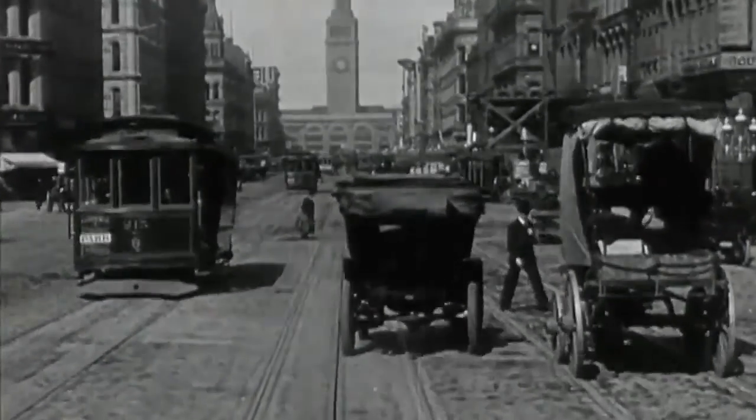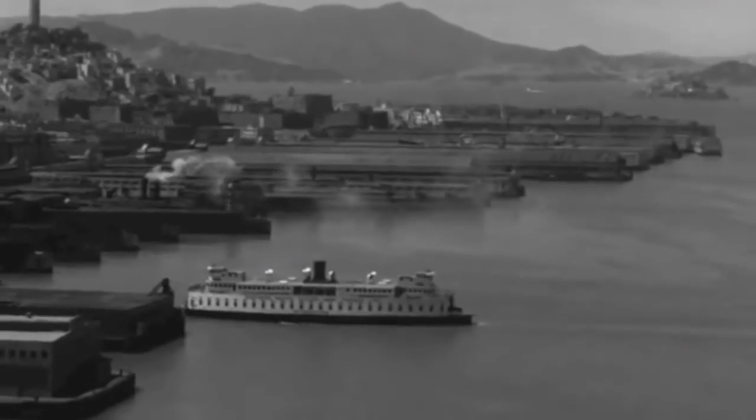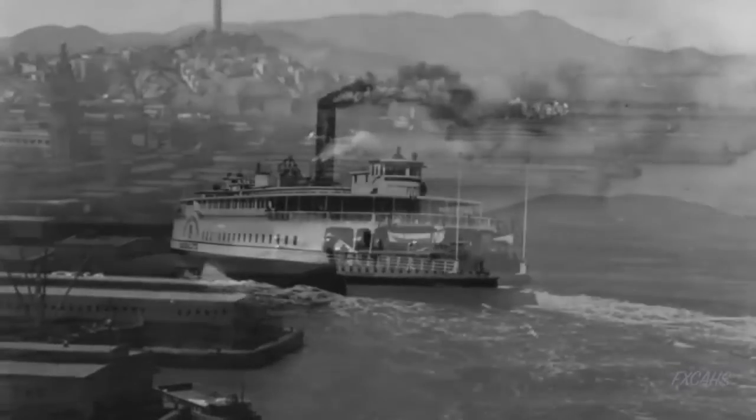Imagine, if you will, that we all lived in San Francisco and we wanted to come over to Fairfax. And the first thing you would do is take a ferry boat. We'd go down to the ferry building in San Francisco and get on a ferry boat.